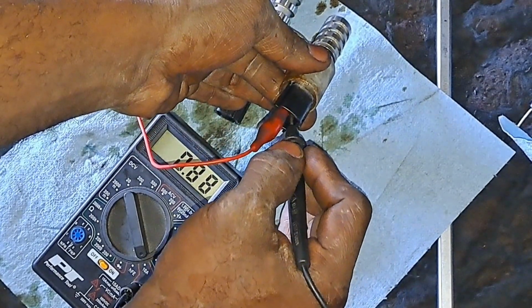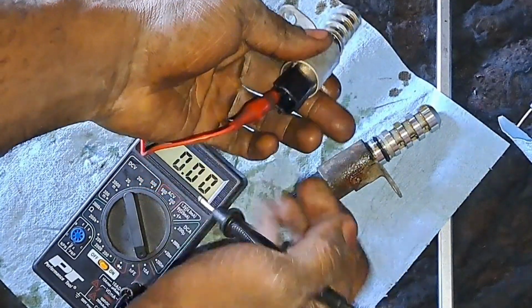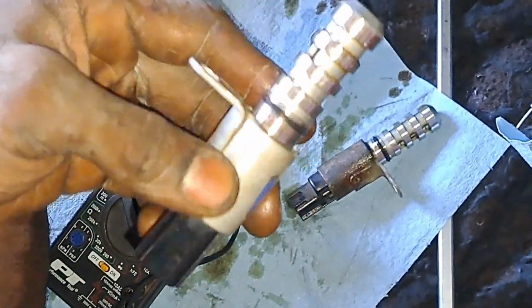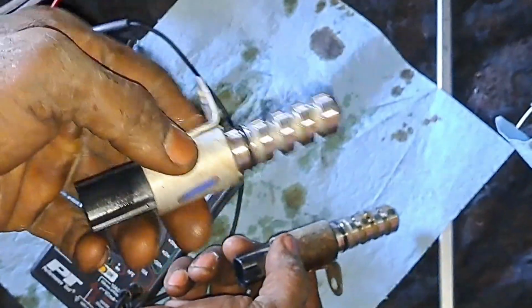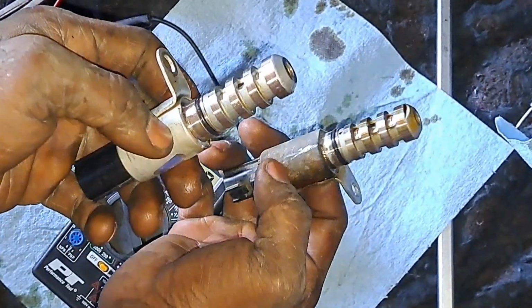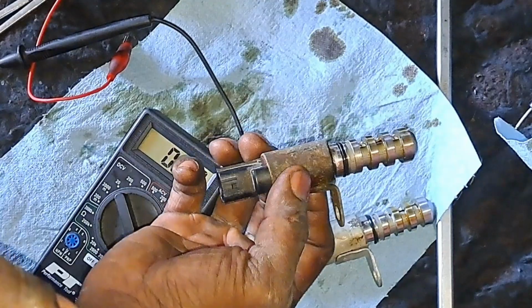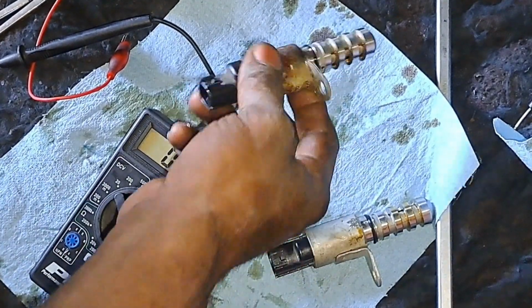Listen to the sound. Let's switch to the other one. Yeah, one of them sounds a lot more confident than the other, and this has a lot more conviction. What we're gonna do is swap them even though they have the same resistance and same amp draw. Let's swap them and see how they perform. So this is going on the exhaust side, which was working perfectly fine. This is going to the intake side, which was working poorly.